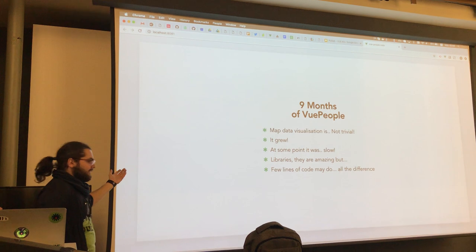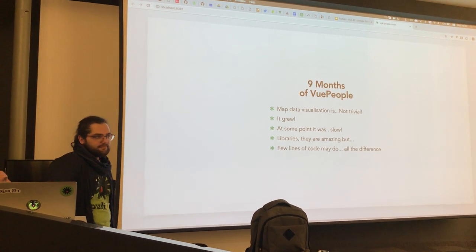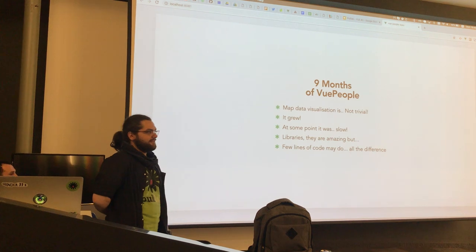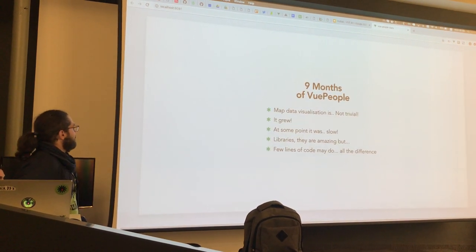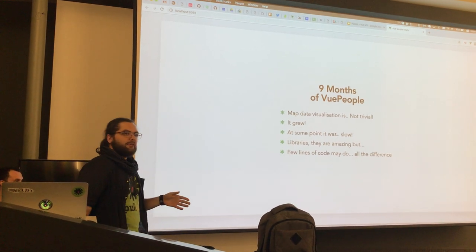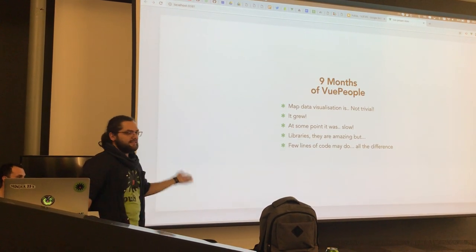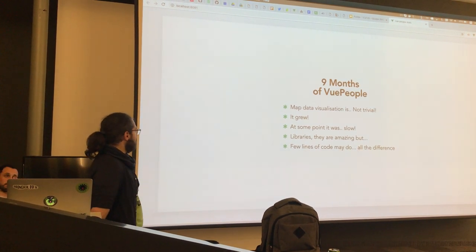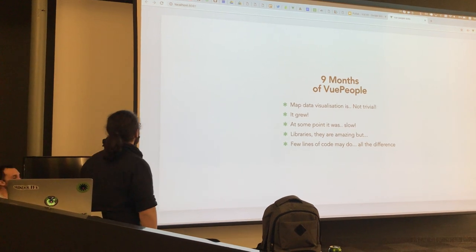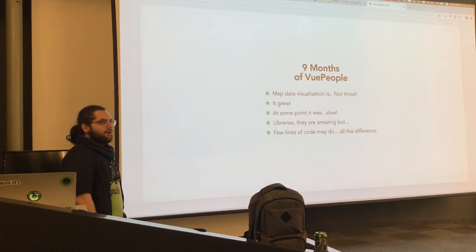So first thing, Vue People is a big map basically, and although it seems like a smooth and simple map data visualization, it is not trivial. There is tons of interaction. There is tons of performance to take into account. 50 pins is something, 500 is something else. It grew with a huge burst, and then a bit of calm, in the meaning that we went from 15 to 500 in the span of a week, I think. And that's where the performance issue hit us like a truck. There were mistakes in using open source libraries, bugs in some libraries, bugs in our code, some repetition, and you couldn't absolutely see them with a small subset of data, but since it took off, well, we could. At some point it was slow, and it was very slow actually. It's a combination of factors.